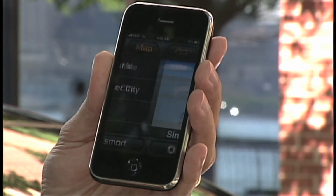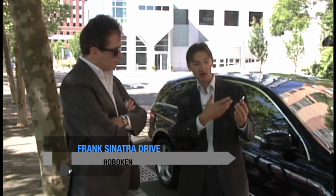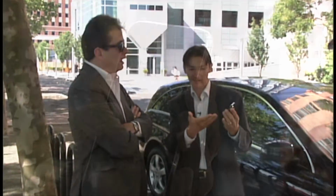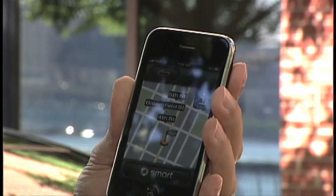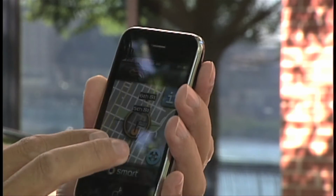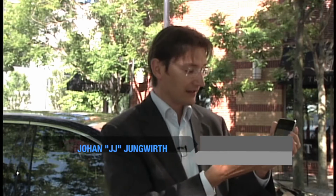We have a Smart Drive app, which we built in Palo Alto at our facility, and we developed it in-house for Smart. Johan Youngworth is the president and CEO of Mercedes-Benz Research and Development for North America. He goes by JJ. He also says that they've developed the first, quote, automotive-grade iPhone app. It actually remembers where you parked your Smart. That's really smart. And this feature is very, very nicely integrated because the app will automatically store your location when you take out your iPhone from the Smart.